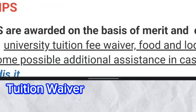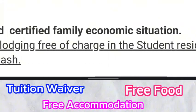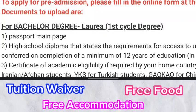So this particular scholarship is going to waive your tuition fee. It's also going to give you food and lodging free of charge in the student's residence, and also food from the canteen for free.